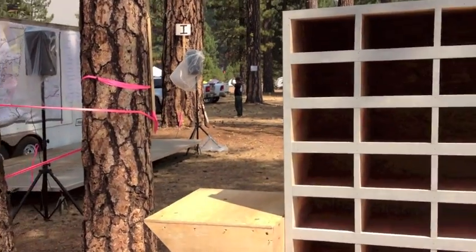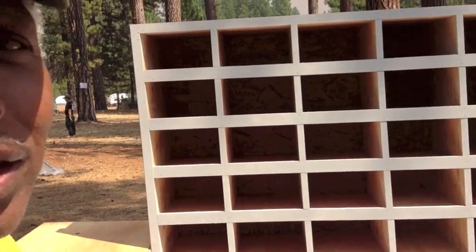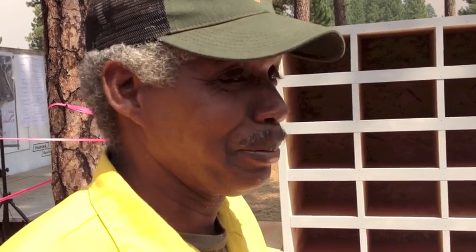Tim Moore. Where are you from? Everglades National Park in Florida. All right, have you ever seen something like this before? Yes, up on a farm where the chickens lay their eggs at. Anything else you've seen something like this before? Just mainly animals. Yes, animals. Maybe birds and chickens.